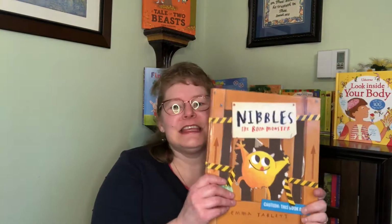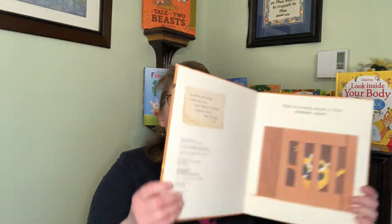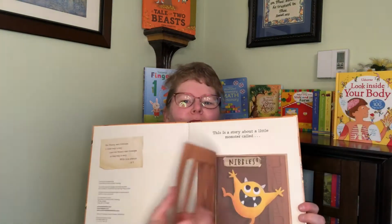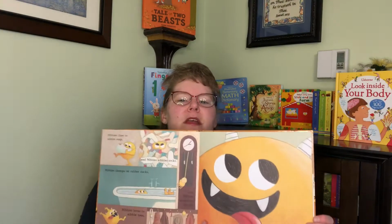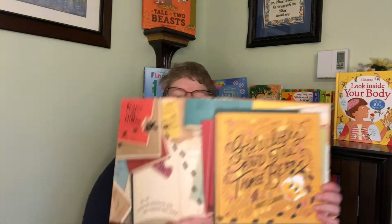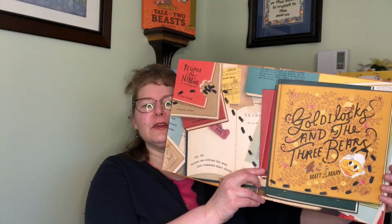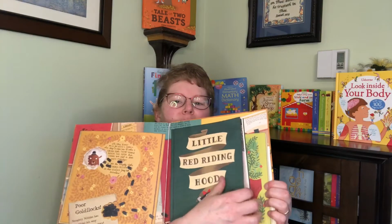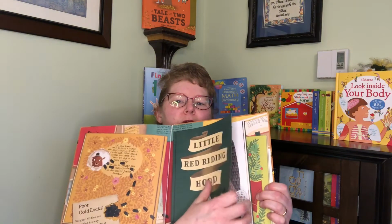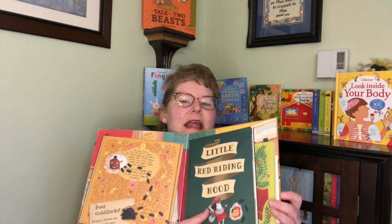We also have Nibbles the Book Monster. This is a wonderful, cute, funny book with a few flaps and a few poke-throughs and a wonderful book monster who goes into 3 different fairy tales and changes their stories. They're books within books. And at the end of the book, you're encouraged to read it again.